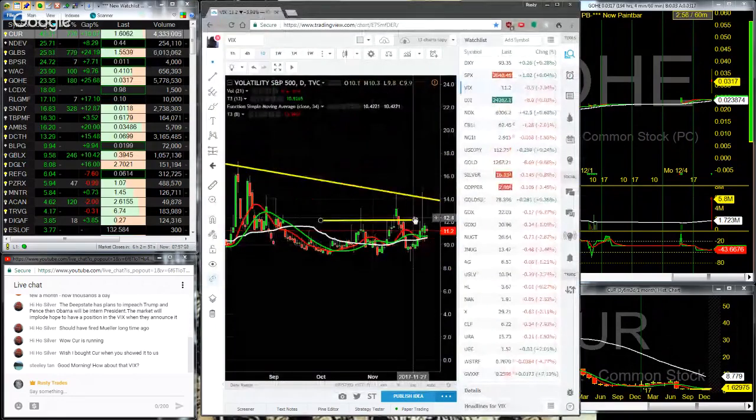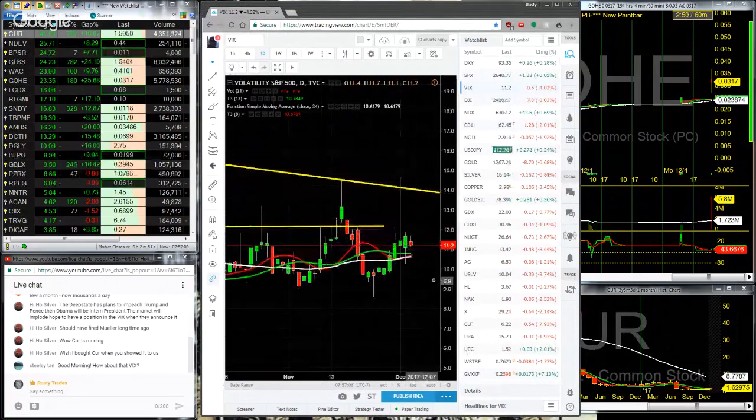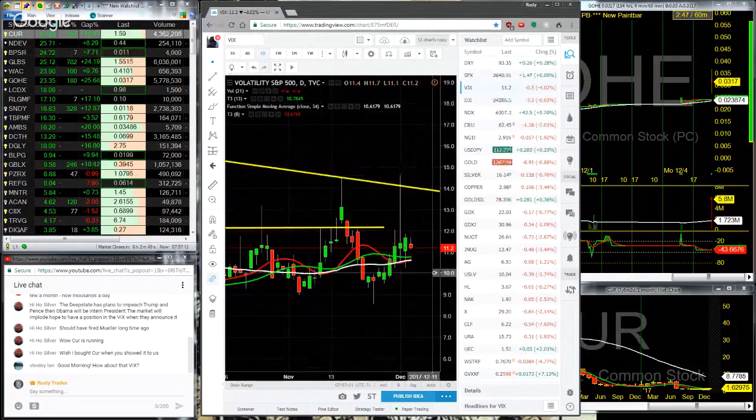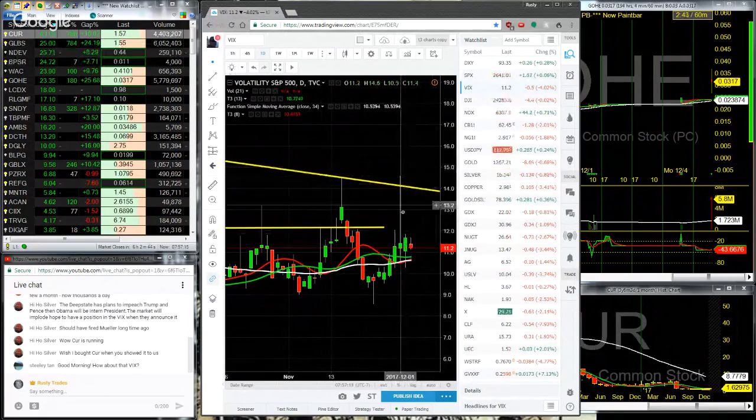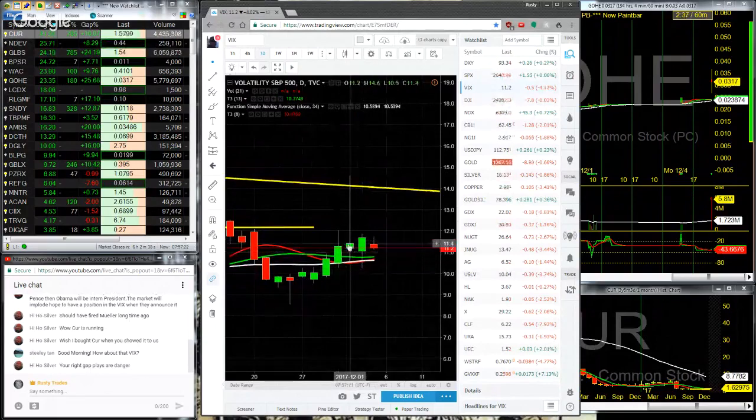The VIX is gearing up, man. Got a bullish harami forming on the daily, or not forming, showing. That long leg over here. I'm sorry, I said that was an inverted hammer. I didn't see that wick. That's not an inverted hammer, but it has that style. You know what I mean? Into resistance, back into support.